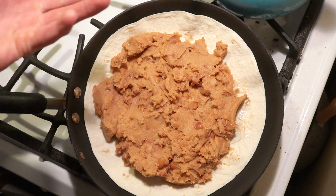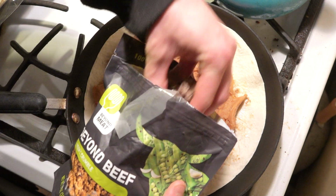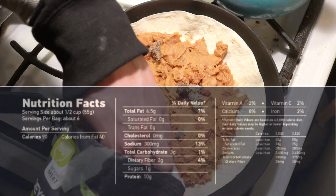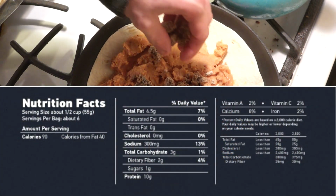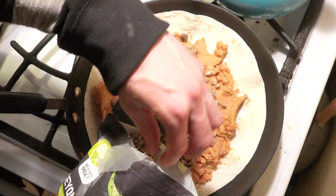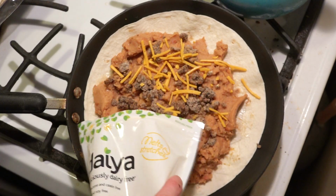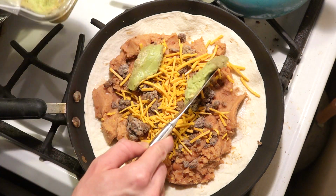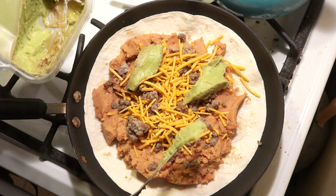Now literally just put whatever toppings you want. I'm gonna put some of this Beyond Beef on here for a bit of protein. This stuff is actually pretty sweet, even if you're not a vegan or vegetarian. For the calories and the protein ratio, it's pretty awesome. Also putting on a little bit of Daiya cheese. And then finally just putting a couple of dollops of guacamole in here, just because this is adding calories and this is about getting calories in.